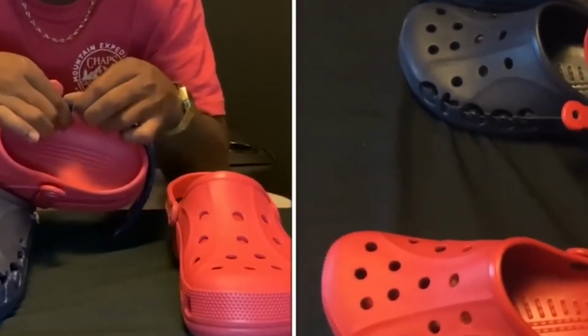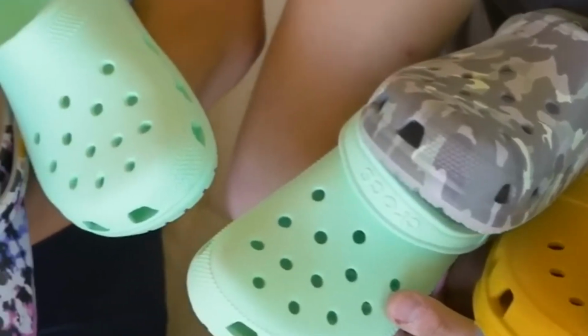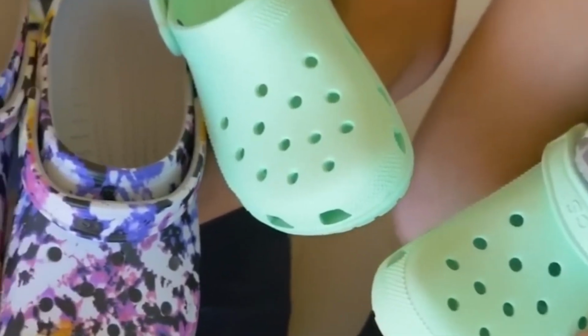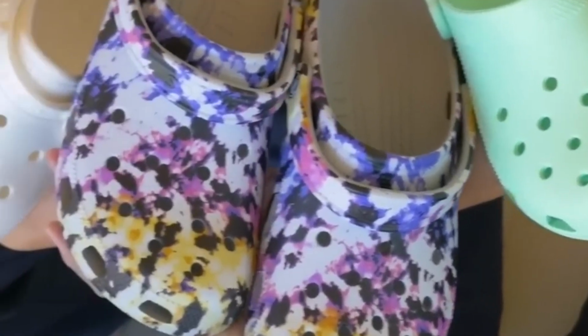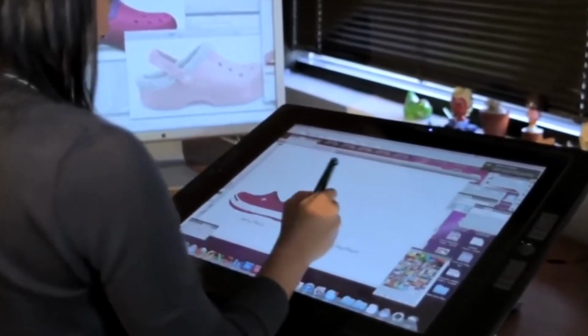Coloring a Croc isn't as simple as dipping it in paint. The foam material's porous nature presents a unique challenge: ensuring even color penetration that lasts. The dyeing process is a carefully orchestrated dance of chemistry and engineering.